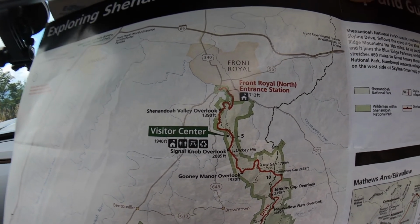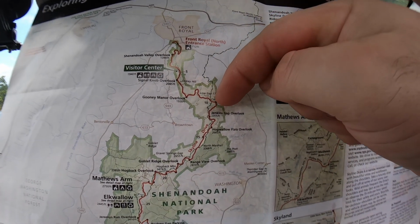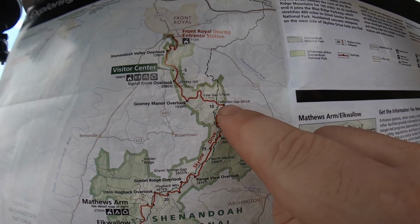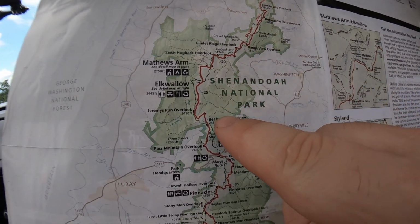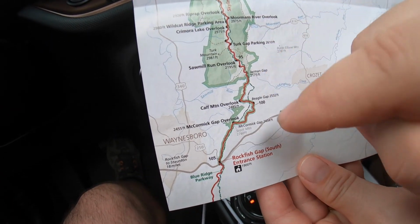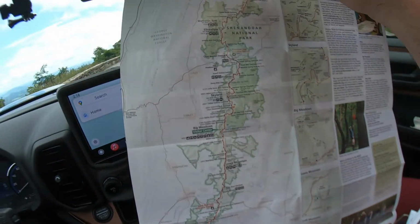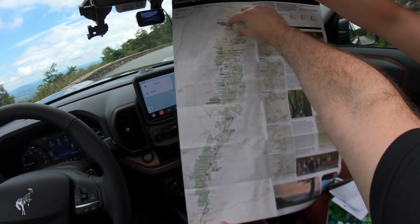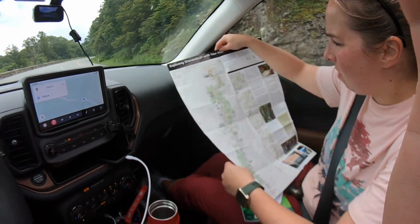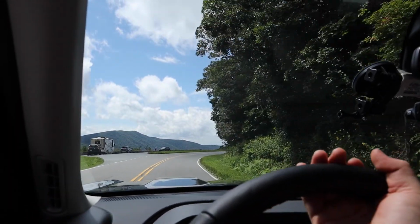So to give you guys a peek at what we're dealing with, we entered right here at the beginning of the red line. And we are at mile marker 10 at the Compton Gap, elevation 2415. And we have all of this to travel, which is all the way to mile marker 105. So we've covered an inch of this whole page. Two feet. So. Range View Overlook, elevation 2,810. Let's go check this one out.